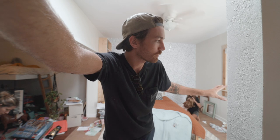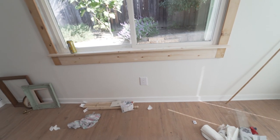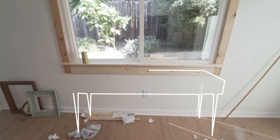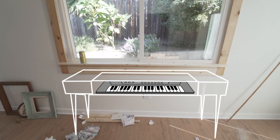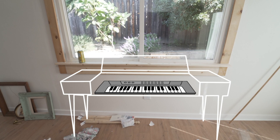Under this windowsill here, we're gonna build a little desk. Sweepy bought all the materials. She has the vision. I have the time. It's gonna have drawers on both sides. I'll do a little blueprint. So basically we'll have a desk with slanted legs, two drawers on either side. In the center will be her keyboard, and we'll put a hinge on the top of the desk so that it can flip up and she can play her keyboard whenever she wants.